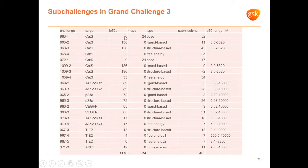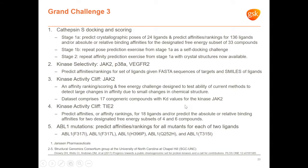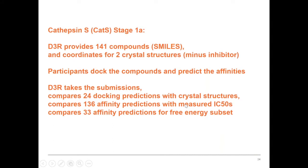Each row describes a challenge. The first row describes a challenge where participants are supposed to dock the 24 crystal structures back into a crystal structure. And you had 52 submission packages, which is a lot of interest. That's not actually 52 different people, because some people submitted multiple predictions, but I think it's a substantial degree of interest. I counted 465 total submissions across this whole challenge. To save time, I'm going to go straight into stage 1A for cathepsin S.